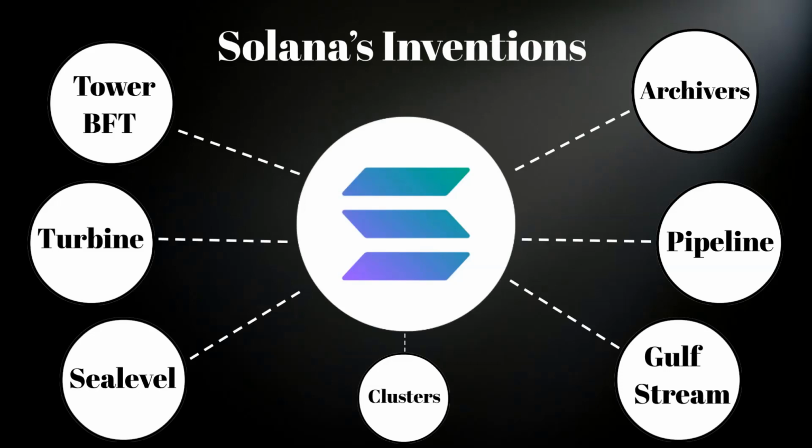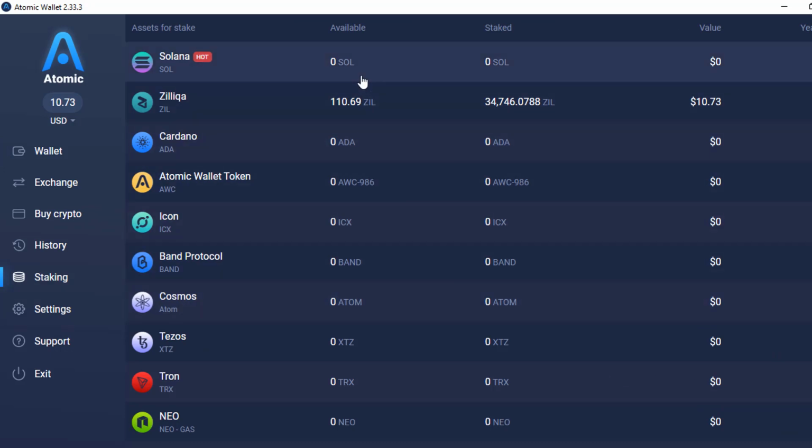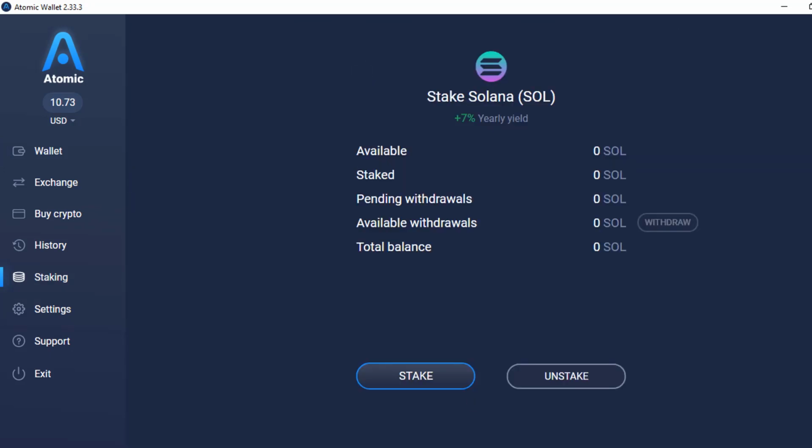That was a lot of technical stuff. Let's get to the fun part now. And that is staking Solana and my investment opinion that you might want to consider. A good interest rate for Solana is somewhere around 7%. You can stake it on the major exchanges, or in your own wallet. I recommend using Atomic Wallet. Easy to use and with 7% one of the best rates I have found.